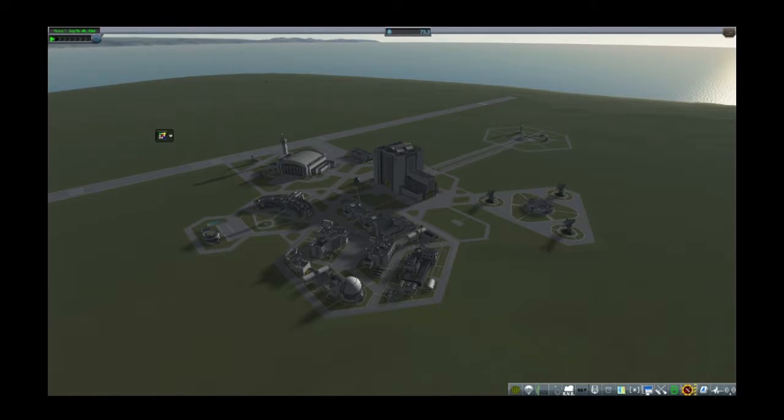The last episode we were able to experiment with fuel cells and get a good amount of science from Kerbin orbit, just through radiation scans and working out how the data system worked and how fuel cells worked. So I thought we might launch a plane. We've got plenty of science.